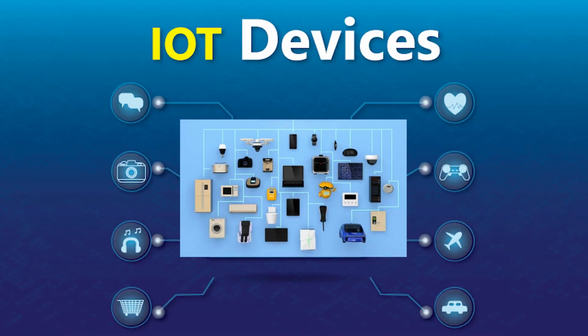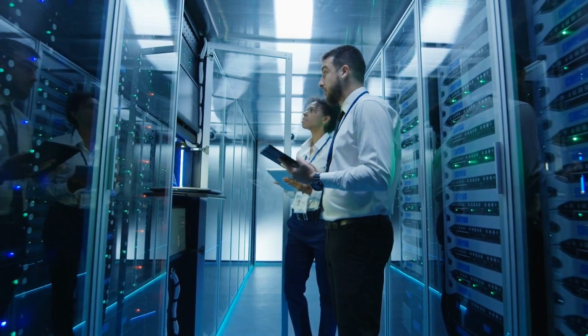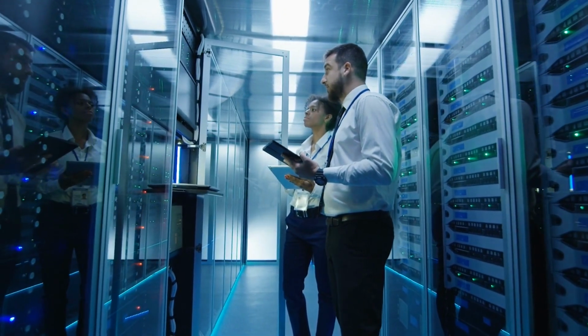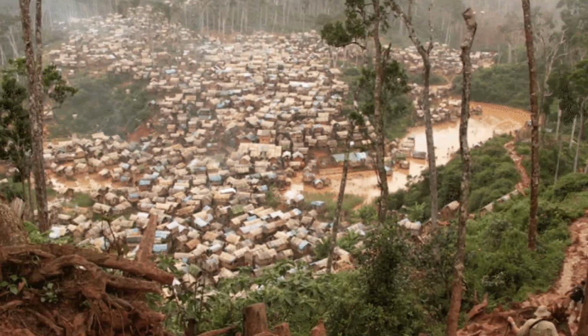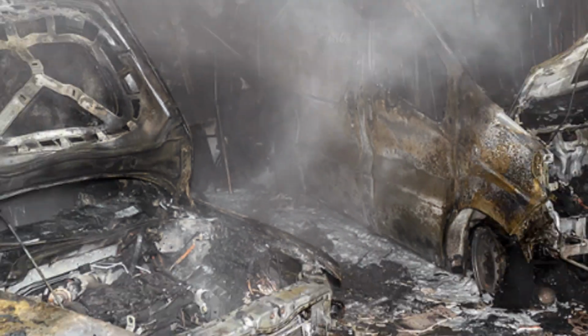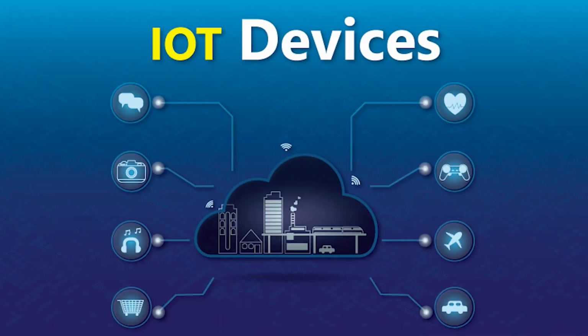Many IoT devices operate 24/7, but battery technologies have limitations such as limited autonomy, long charging times, high costs, harsh environmental impact, and risk of accidents. This hinders the full implementation of IoT into our daily lives.